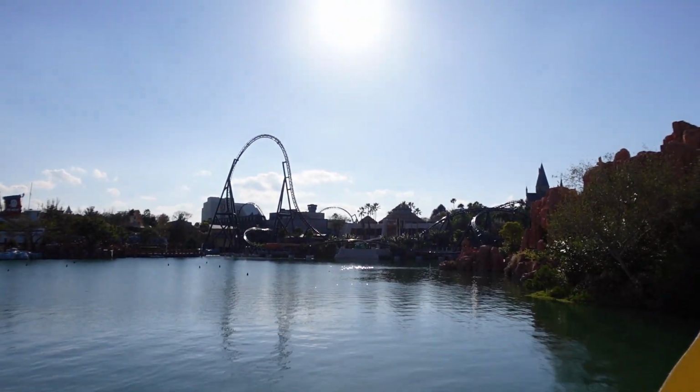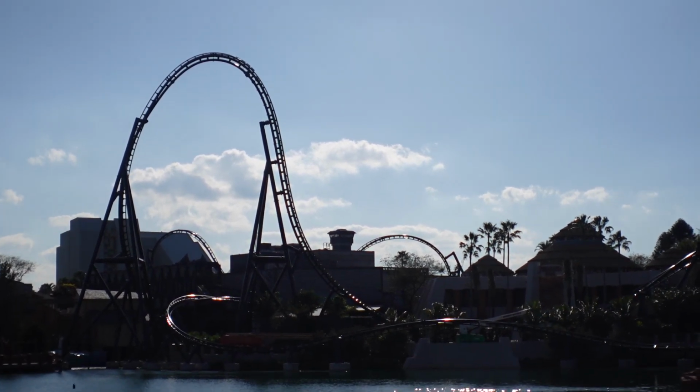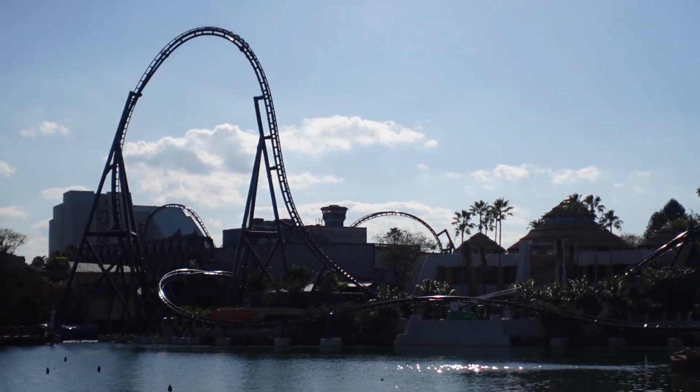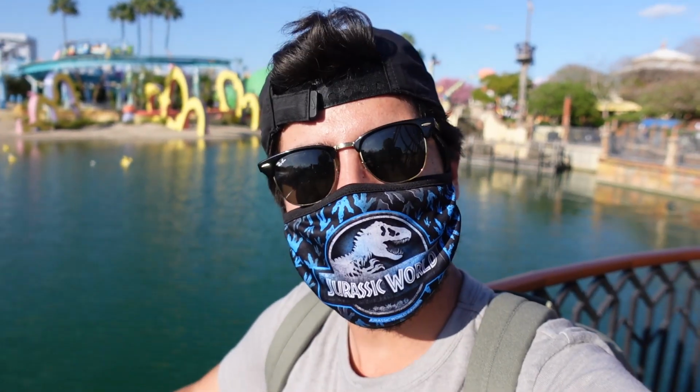All right, just one more look at it. Yeah, this is a tough time of day right now to try and get any sort of pictures or footage of the Velocicoaster. You just get this kind of cool silhouette, honestly. This is a fun day. This is a really, really good time. It was really nice and honestly kind of exciting to see the Velocicoaster that close and get that first look into how awesome of a roller coaster this was going to be.